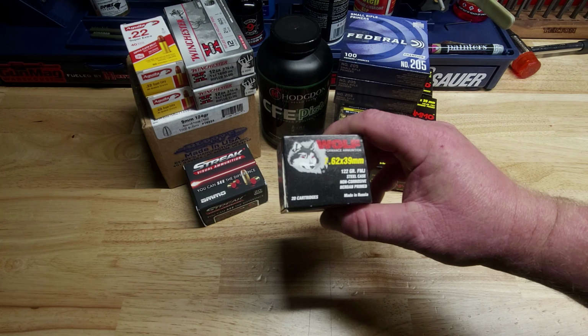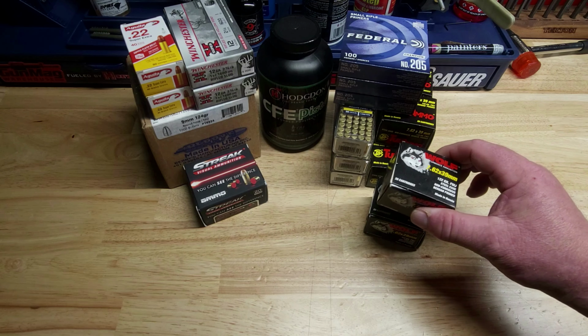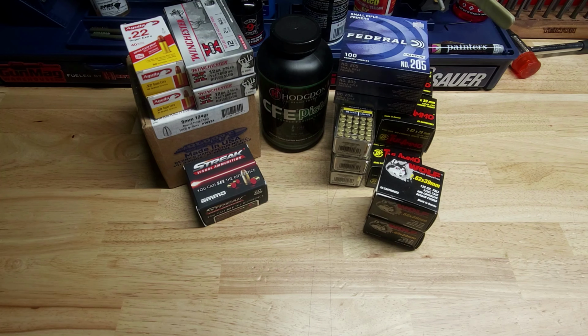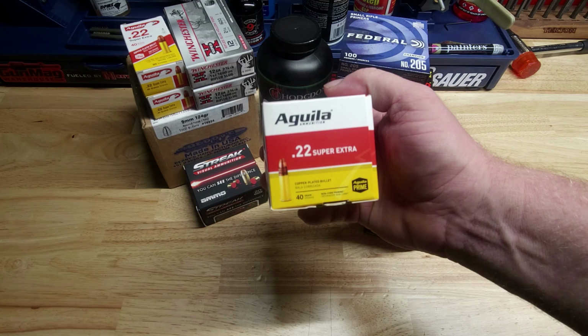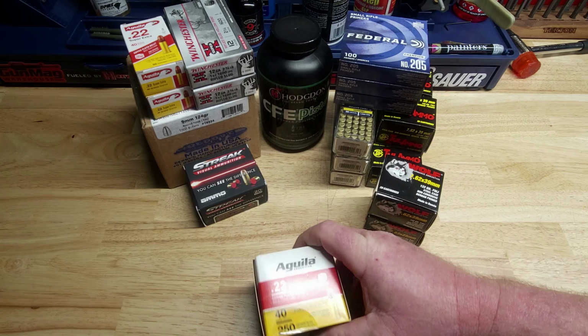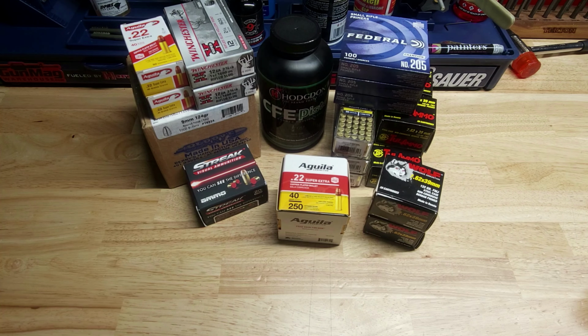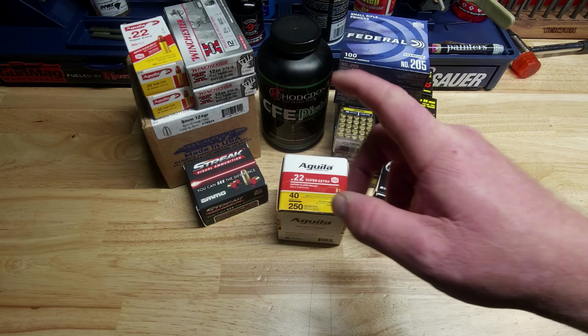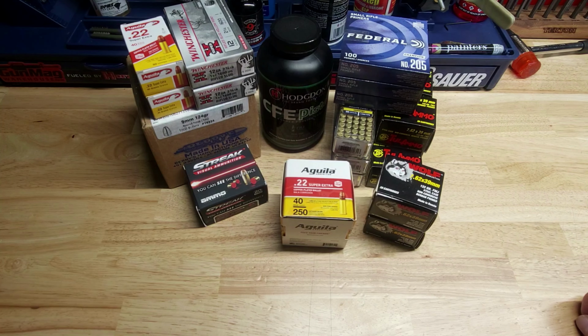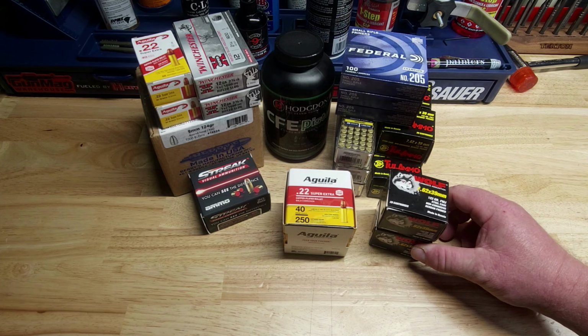All right, now for the stuff I picked up at the Rural King. Picked up two boxes, Wolf 7.62x39. And those were $9.99 a box. And I picked up the Aguila .22 Super Extras. 250 rounds in this pack. And those were $16.99 for a box.